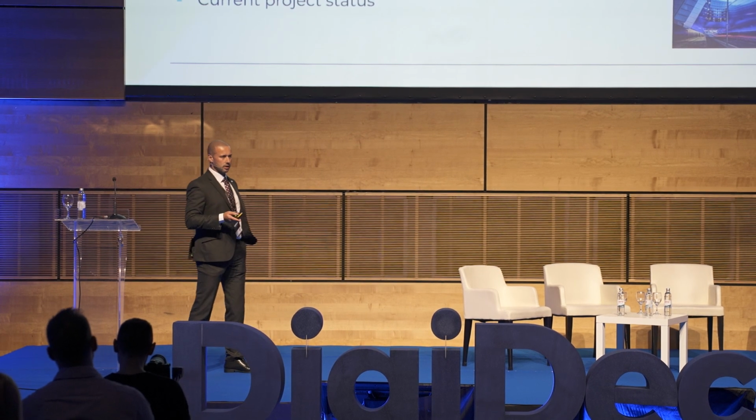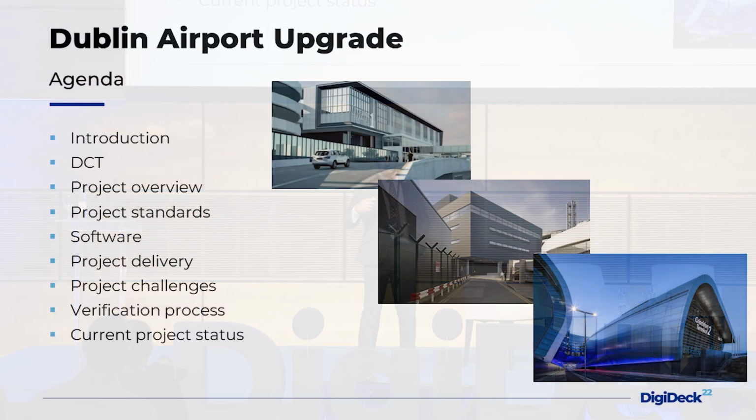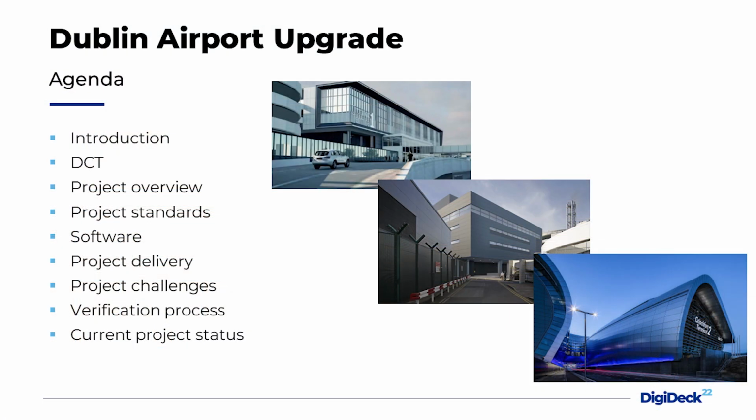So today what we're going to talk about is I'm just going to do a quick introduction, just about the company, about myself, and then a quick overview about the project. So we're going to look at standards, how we manage the project. We're going to look at software, the project delivery, the challenges, and then we're going to talk about a process that we're currently doing, which is the verification process that's happening on the project at the moment. So let's jump straight in.